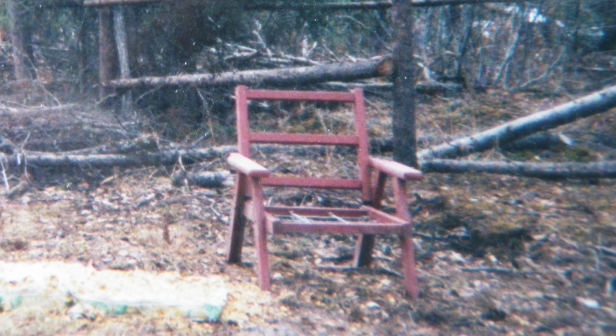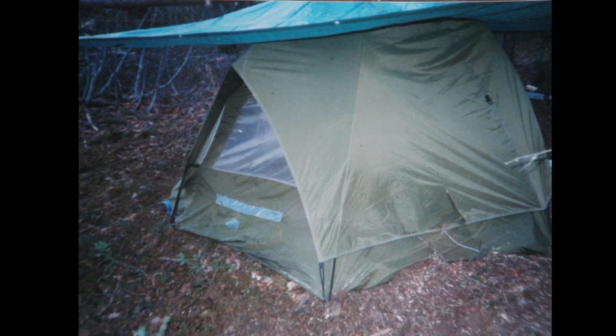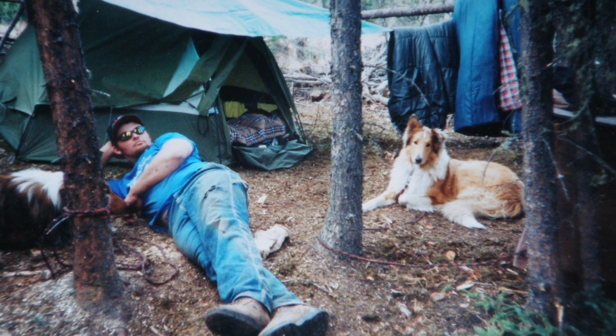Well, this is the place that we set up to live in while we built the place that we were building. This is our 2-man Eureka pup tent. And the cat lived on the roof. That's Mabel. And me and the dogs, we lived outside in the front yard.